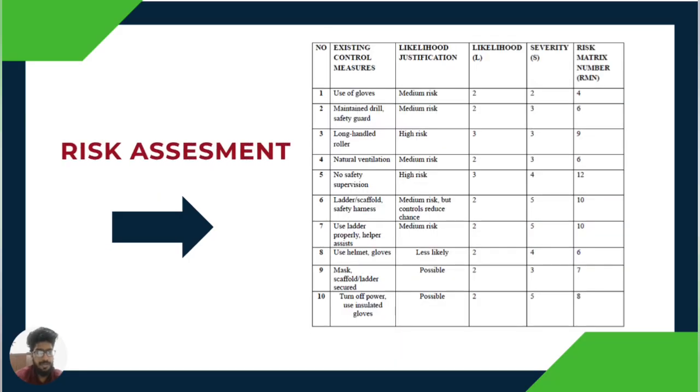Once we completed the hazard form, we carried out a risk assessment. In the risk assessment, there are the existing control measure, likelihood justification, likelihood, severity, and risk matrix number. The existing control measure is what the worker is already using. We justified the likelihood of the risk, gave a value for the likelihood and the severity, and then calculated the risk matrix number from the likelihood and severity values.